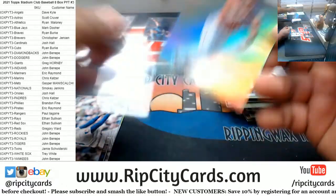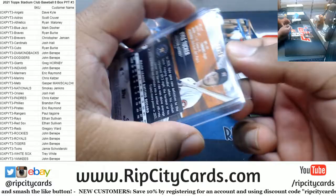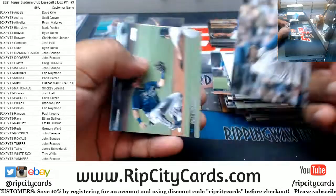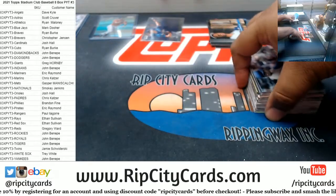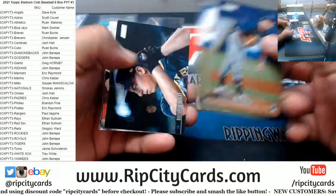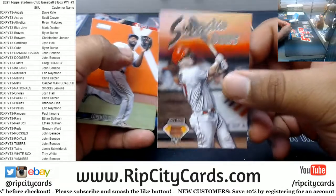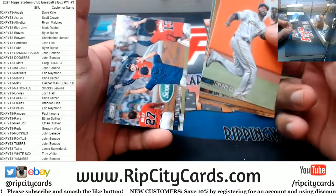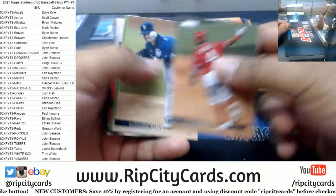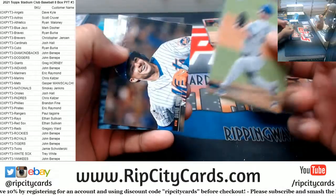A Kyle Tucker refractor to 25. Very nice. Cam Reddish is available. Oh snap. I like Cam Reddish. I think he's got a lot of potential. The superstar duo got Ohtani and Trout on there. Cards do stick, so I like to play with them a little bit. Will Clark red.